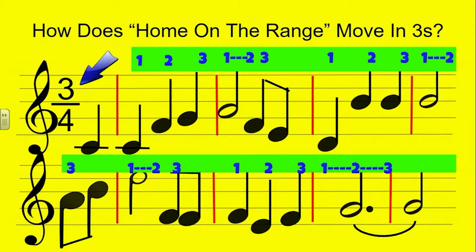Well, to find the answer to our question earlier, we need to look at the music notation for this song. If you'll notice, there's a blue arrow pointing to 3/4 at the beginning of the song. That is called a time signature. And the top number 3 tells us that there are going to be 3 beats in a measure.